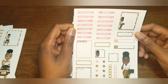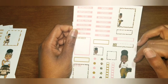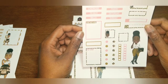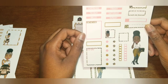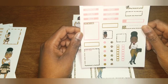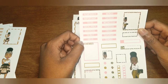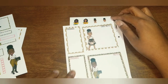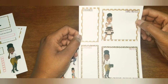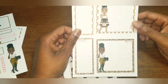So we have another weekly kit. And of course, you have Peyton with her outfits on. You have a bigger Peyton. And you have a to-do box, remember box, other little functional boxes. You have remember, important, to do, meal prep, exercise, which I need to start doing right away. So that's cute. You have one for errands, take notes, errands, and notes again, with Peyton with different outfits this time.